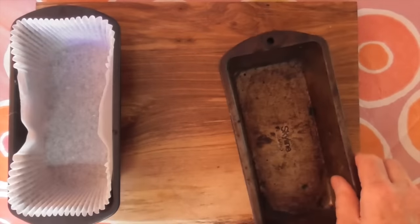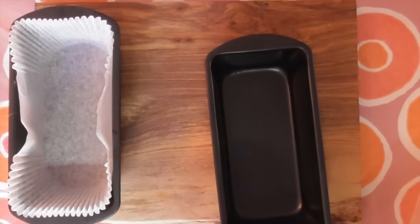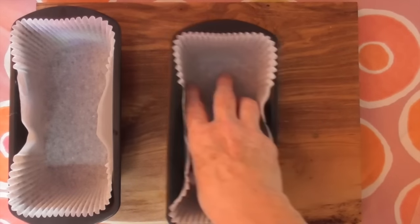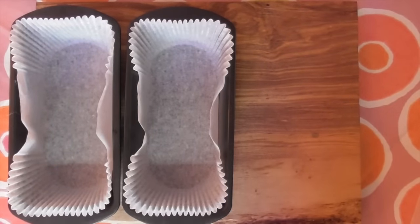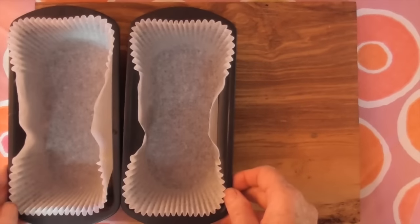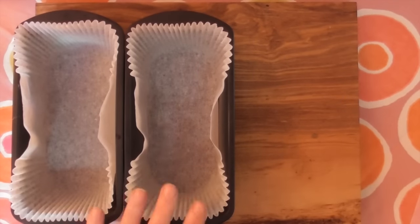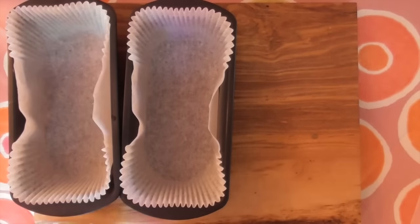Now, I've got quite a lot of mixture, so I'm going to go for two, I think. And if I need to make a third one, I've got a third one here. And I want to give one of these to a friend of mine, and so this will be perfect to put it in this little tray for him.